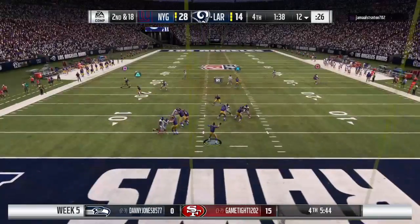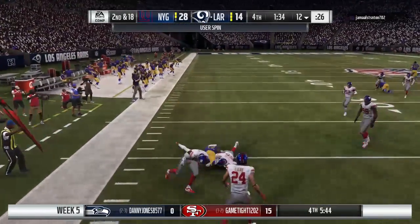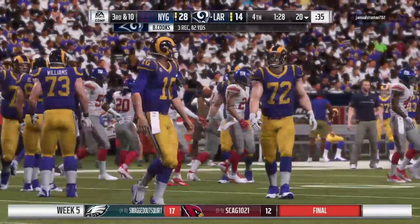Here's Goff. It's caught left side by Cooks. Shows off the quick feet as he takes this one up to the 20. 8 yards on the completion, but now they face 3rd down.